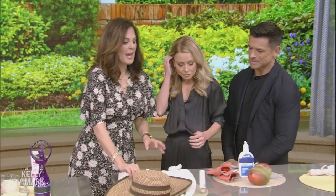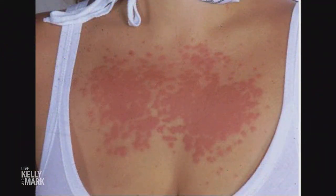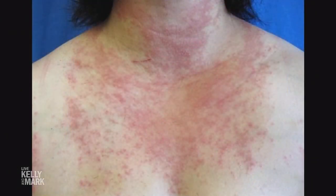So next we have allergic reactions to the sun. This is something called polymorphous light eruption. Not a sunburn. We're going to get to sunburn, but this is a reaction that's very different than sunburn. You can see the rash. This looks very angry, it's red, it can be painful, it can be itchy. And this happens within minutes of sun exposure.